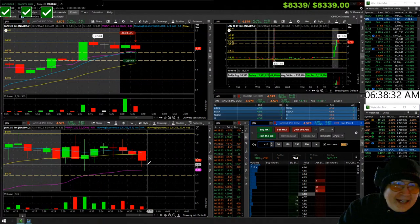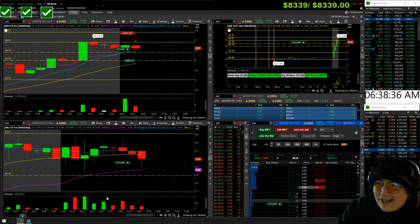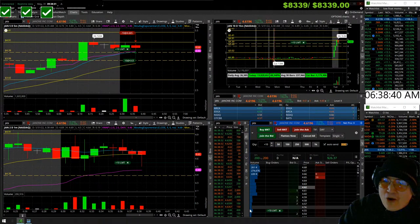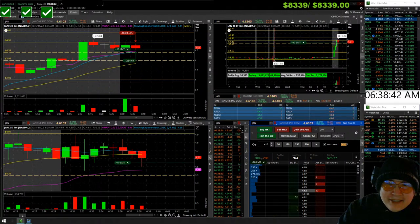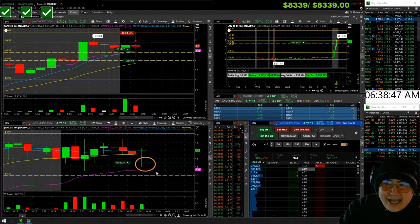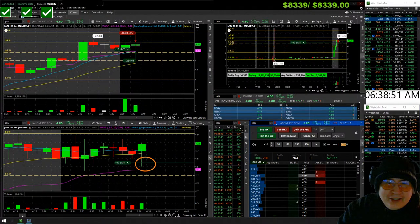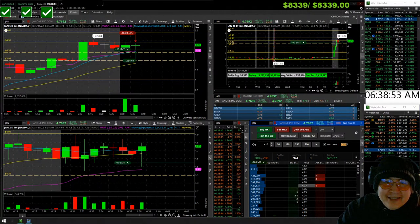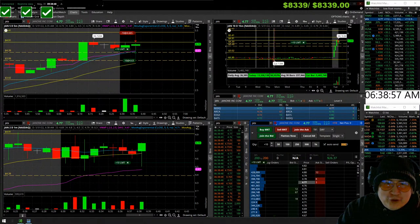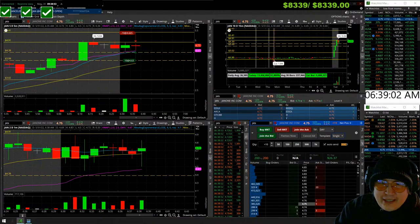450s. Oh my gosh. Look at that trade right there. 455. I got to try to get in at $4.55. Oh man, A plus setup. Beautiful entry. One and done trade right here. That could have been a 400 share position right there. Congratulations, everybody. Beautiful, beautiful trades right there.